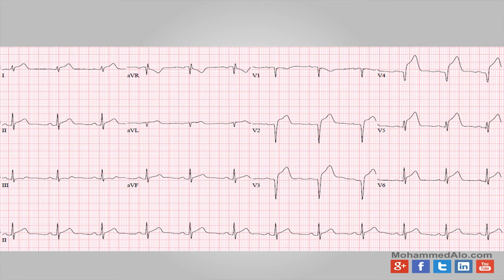If you look at the QT corrected interval, probably under 392. No reciprocal changes. You don't see any inferior depressions, which is where these would normally reciprocate to, but that doesn't mean anything. A lot of times that tells you that it's not that acute, but you can still have it. It could be persistent ST elevations. People, remember we said it, you can have up to 3 millimeters. These ones look a lot higher than that, especially in V4, but either way, we need to keep checking EKGs.